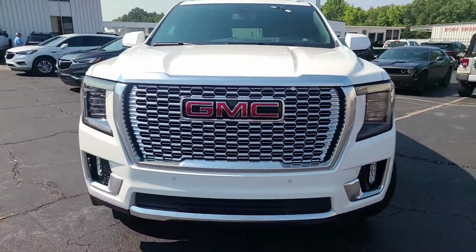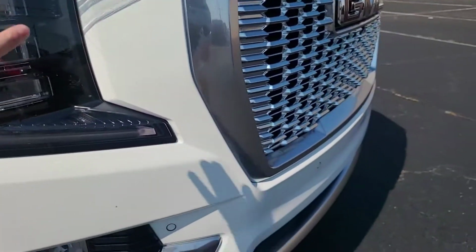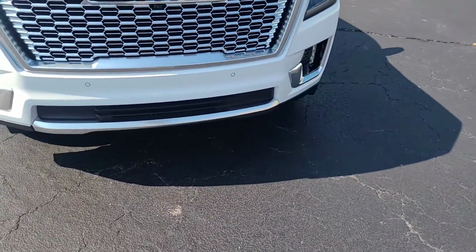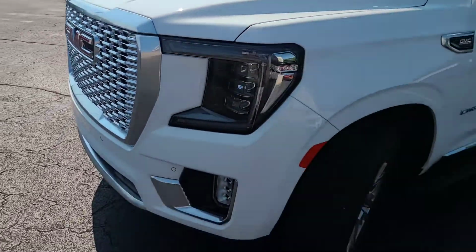Front of this car, you can see we've got this massive chrome grille, as well as these full LED headlights and LED daytime running lights and LED turn signals all in there with our LED fog lights down below. No tow hooks because this one isn't four-wheel drive, but if it was, it would get them. Big GMC logo through the middle with our camera underneath. This does have a 360-degree camera system and it works great.